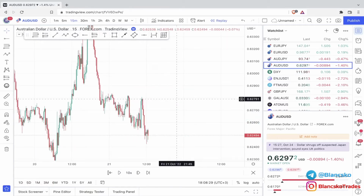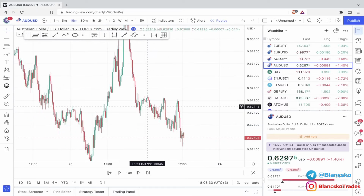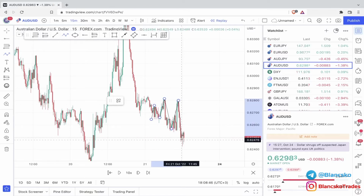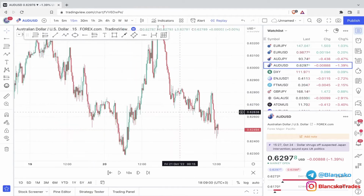Okay, this could also be seen as a head and shoulders pattern. So we have the shoulder, the head, and the second shoulder, and then we could have entered a sell. It's not going to be picture perfect every time, but this is a valid head and shoulders pattern as well. So you could have taken it as a head and shoulders or as an M formation. Either way, let's look for some more examples.